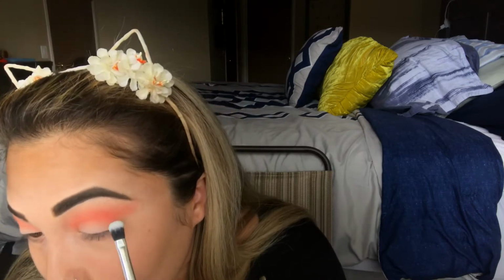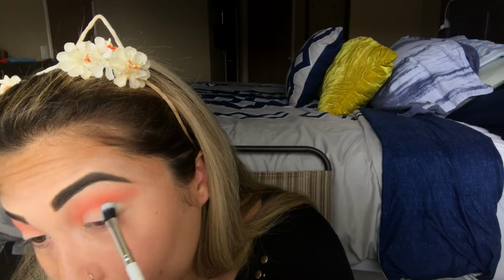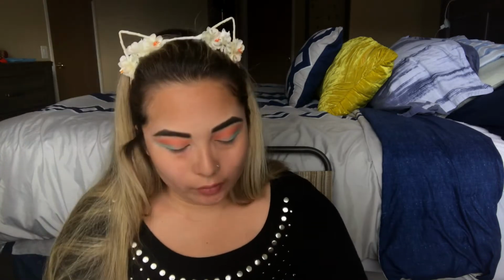It's like the perfect mint green shade. And I don't know what to do. I'm scared. Let's just pack it right here. It's a beautiful shade. I like that. It's kind of a little patchy, but you just have to build it up to get the color that you want. But yeah, I'm noting this one to be a little patchy.